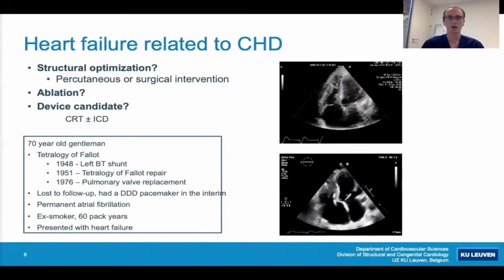It's also important to consider the possibility of resynchronization therapy in patients with congenital heart disease. On the right side of the slide, you see an example of an older patient with repaired tetralogy of Fallot who got his last pulmonary valve replacement in 1976 and had a two-chamber pacemaker in the meantime, who presented with heart failure and atrial fibrillation, and as you can see, had significant pacemaker-induced desynchrony. We were able to improve his heart failure symptoms and his ventricular function by upgrading his pacemaker to a CRT device.